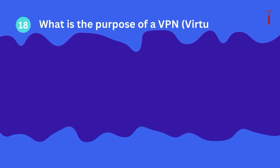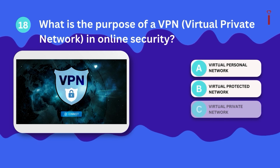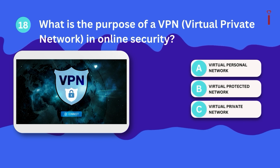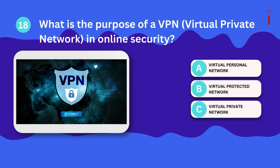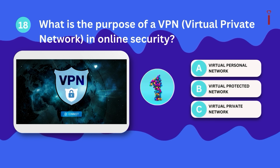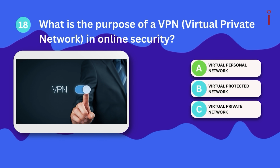Question number 18. What is the purpose of a VPN, virtual private network, in online security? A. Virtual personal network. B. Virtual protected network. C. Virtual private network. Correct answer, virtual private network.